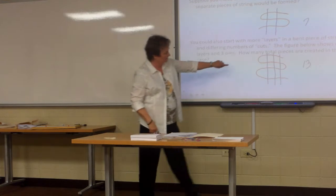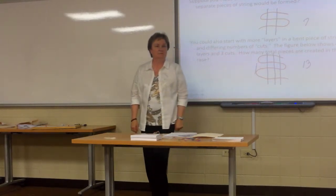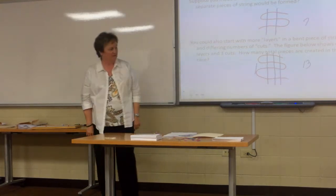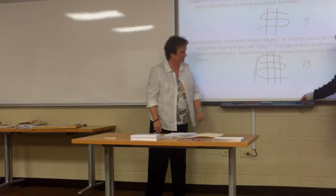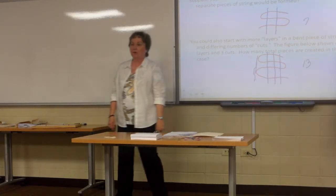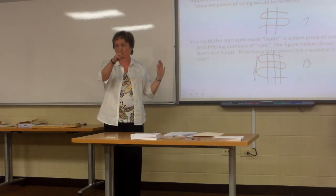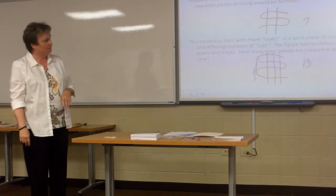Could I make a cut here? Is that considered? Where is the blue line, that little blue line? Well, it's not going to cut anything, you can move the scissors. Yeah. So you notice none of the cuts we took actually skimmed or intercepted one of the folds.